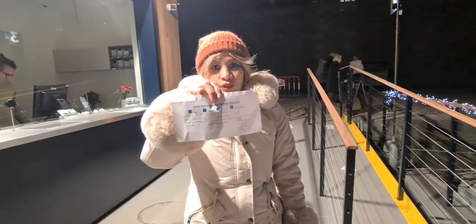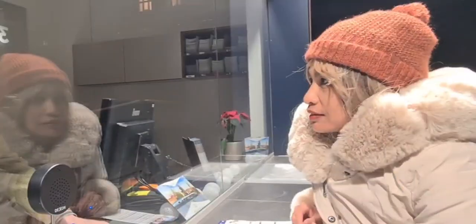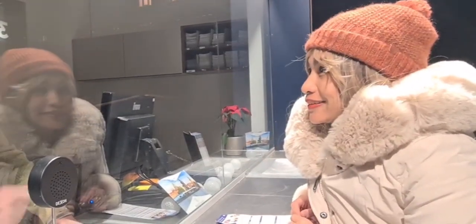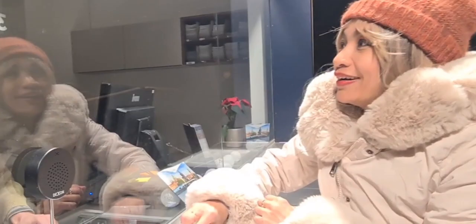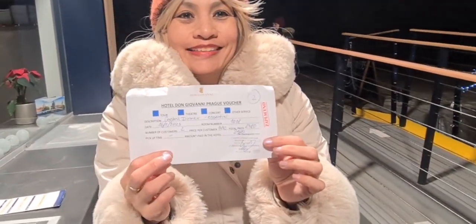This is the voucher for the boat. We're going to exchange it for a ticket. You can go with this voucher to the boat. Yeah. It's at pier number 2, right behind you. It will be open in 5 minutes approximately. Thank you. You're welcome. Pier 2, and it opens in 5 minutes. Let's go.